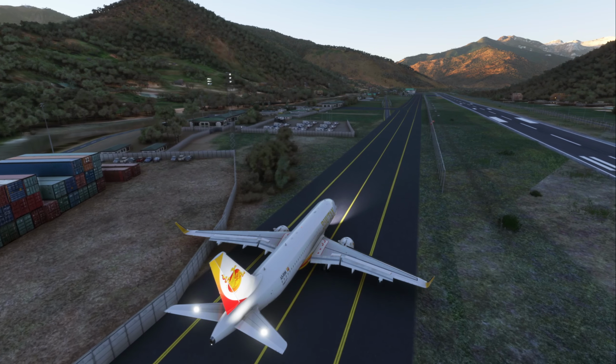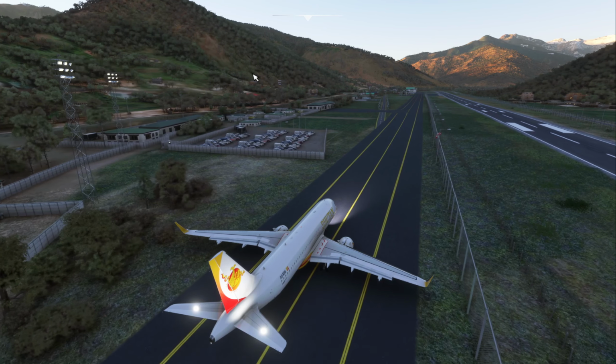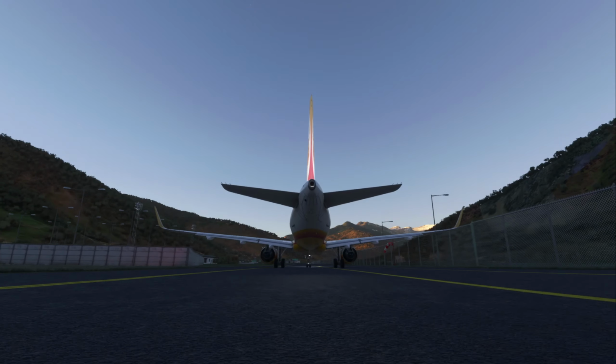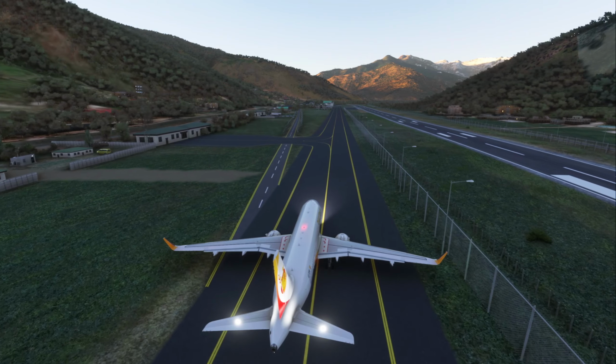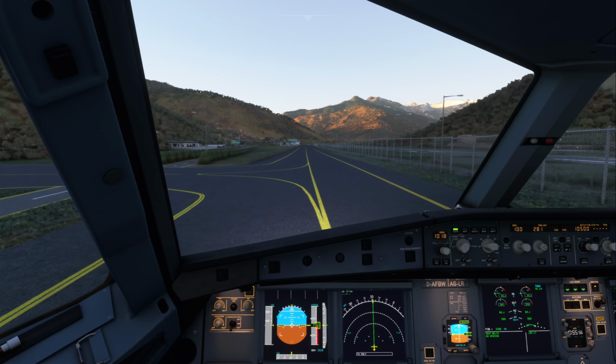So turn off the speed brakes and flaps up. Paro traffic, Bhutan 10 Papa vacated. A bit close there, but we can't really afford to go any further to the left because we're going to start clipping those traffic lights. And then right at the end we've got the major problem, which you will see.